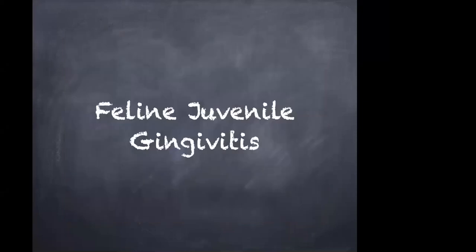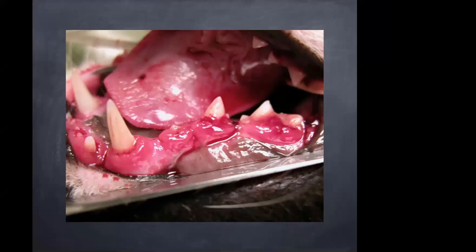Our last thing, feline juvenile gingivitis and periodontitis, all right? So this is something that we see occurring in young cats. Gingivitis, we generally see this before they're a year old, all right? Up to 2 years of age. This is, in my experience, often confused with caudal stomatitis. It is not the same thing.